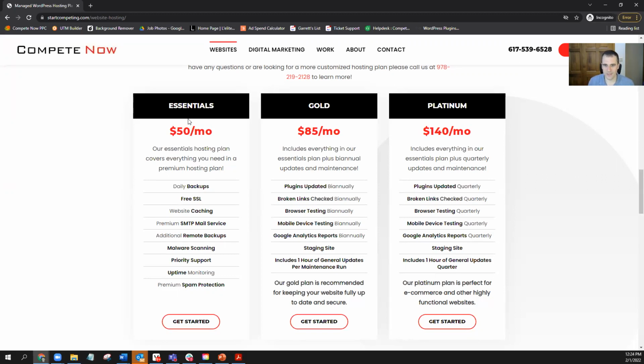Most of our clients are on a Gold plan for $85 a month, which includes everything in the hosting. Plus, we go in twice a year and update the plugins, check for broken links, test on the different browsers, and check on mobile devices, because as time goes on, things can get quirky. It's almost like having somebody do a spot check of your website while we're in there updating WordPress and plugins, because we like to add some of these additional services in while we're in there.